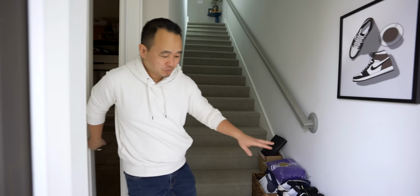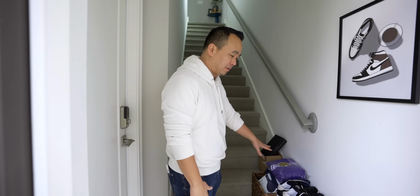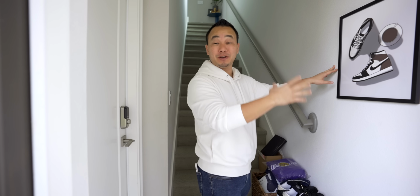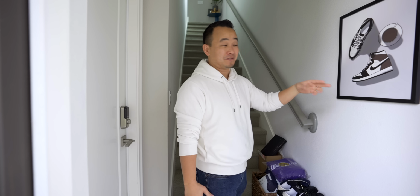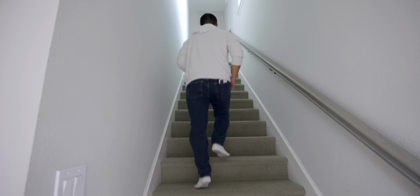All right, so when you first walk in, there's a very tiny little foyer area, and this is where all of my shoes are that I wear on a regular basis. So these are quick, easy to grab. And up here is a really cool picture that I got as a Christmas gift from my wife. These are the mochas with some coffee right here. Two of my favorite things. Love this picture. All right, so let's go ahead and go upstairs.